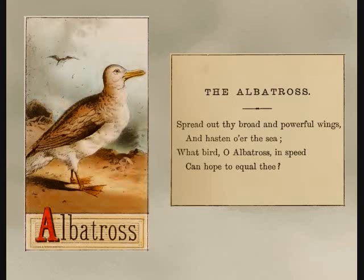The albatross. Spread out thy broad and powerful wings, and hasten over the sea. What bird, O albatross, in speed can hope to equal thee?